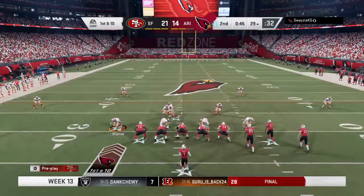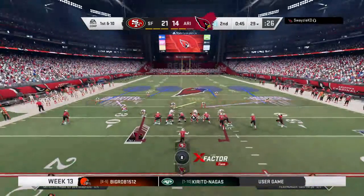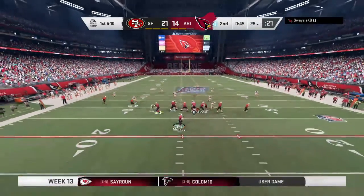Arizona's offense at the line, ready to get their drive started. And still a lot of football to be played in this season. We're only in November. A lot can happen between now and January. But if it ended today, they would just be on the outside of the playoff picture looking in. So a lot to fight for.